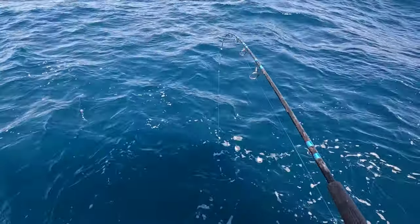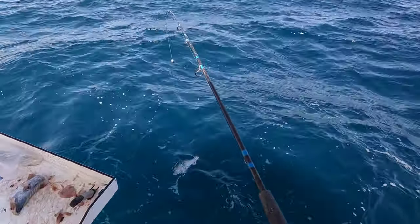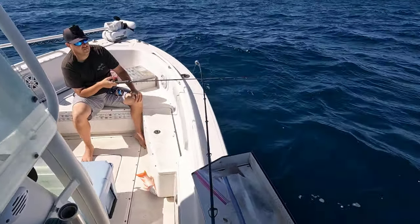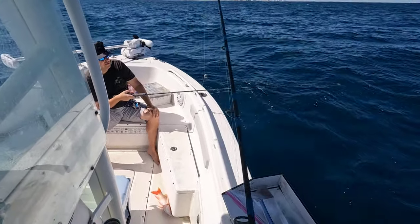Don't be shy now. Ooh, I don't think it's a keeper, but it's bigger. It's my biggest mutton today. A little bit under. What is that, like a 14? Something like that, 14?